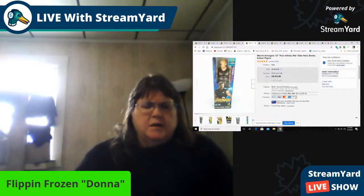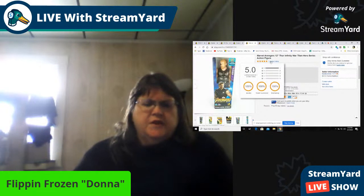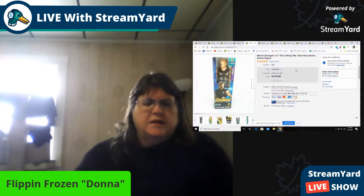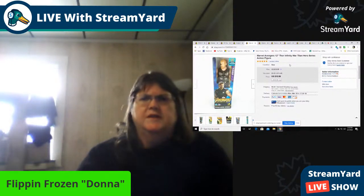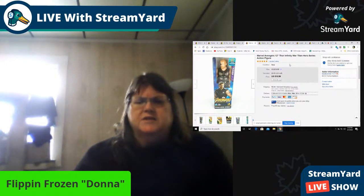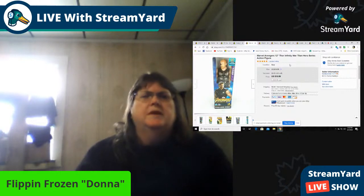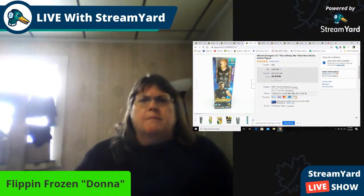Next I have also on the 14th, was this Marvel Avengers 12-inch doll figurine item, action figure. This was on a best offer for $13. That included shipping as well. So I think it was like around $8, and then they paid like $4 or $5 in shipping. And it went first class.